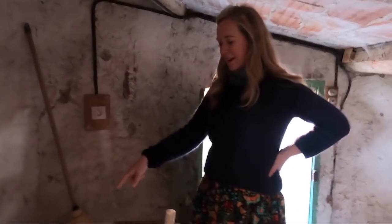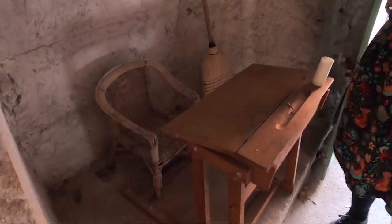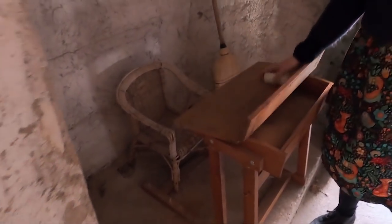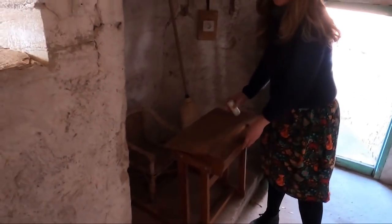Wow. Did you play at this little chair? I probably did at some point. That's so cute. And this used to be my desk when I was a child. No. Oh, that's so cute. Oops, stop breaking my desk. Hooligan.